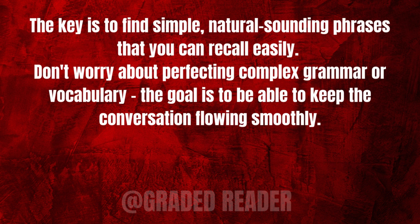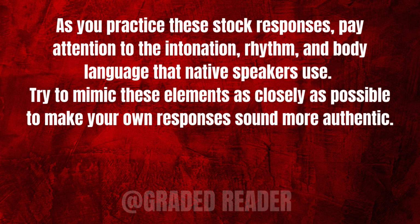The key is to find simple, natural-sounding phrases that you can recall easily. Don't worry about perfecting complex grammar or vocabulary, the goal is to be able to keep the conversation flowing smoothly. As you practice these stock responses, pay attention to the intonation, rhythm, and body language that native speakers use. Try to mimic these elements as closely as possible to make your own responses sound more authentic.